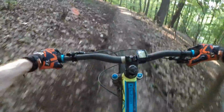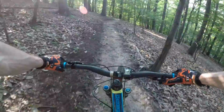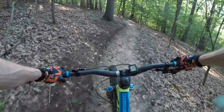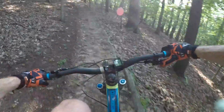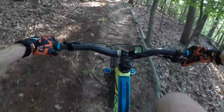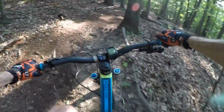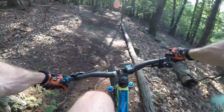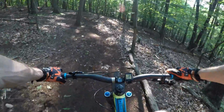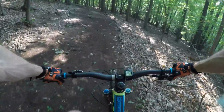So instead of going right, I'm going to go left. And this is the section that I've done twice already in the opposite direction. Here's where I need to widen it, just because of the speed I carry. Yeah, going this direction forces me to go slower, and again, it's really nice up here.